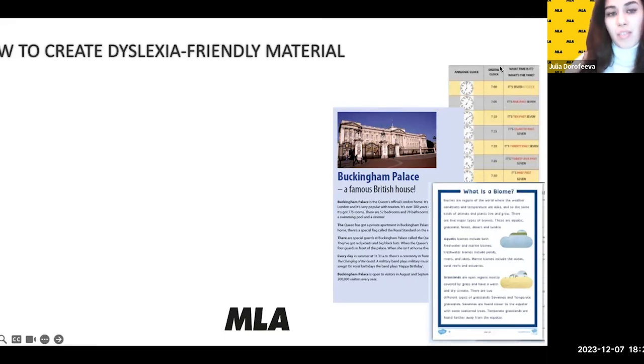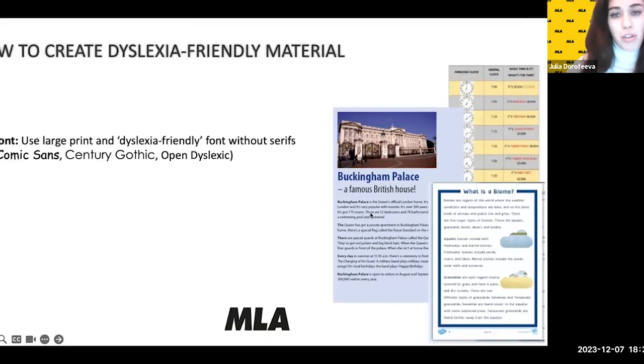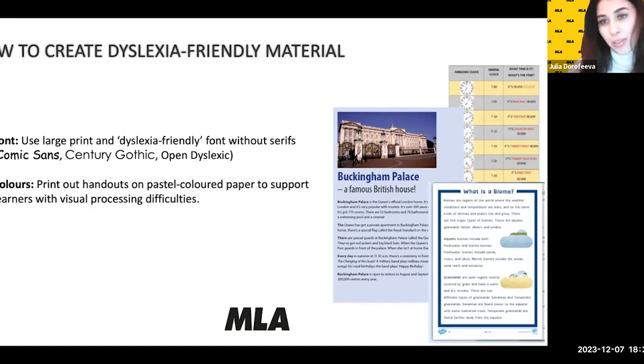So that is why, if possible, when we create material, it's important to choose the right font. So can you show me the examples? Yeah, they are called dyslexia-friendly fonts: Comic Sans, Century Gothic, Open Dyslexic. It's important that our font doesn't have any serifs. These are curly additions to letters. And it's important not to use too many bright pictures to embellish the page. You have really nice examples here on the slide with one picture that maybe recalls the topic, but it's not overwhelmed with information. It doesn't create any sensory overload or visual disturbance to the eyes of our students.